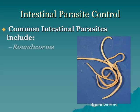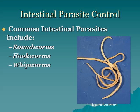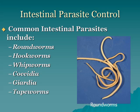Now let's move on to intestinal parasites. All pets are subject to parasitism from roundworms, hookworms, whipworms, coccidia, giardia, and tapeworms.